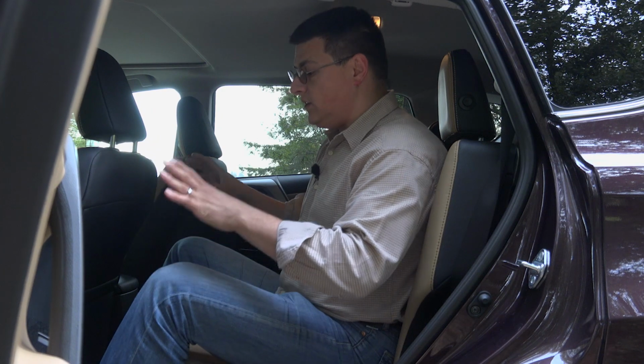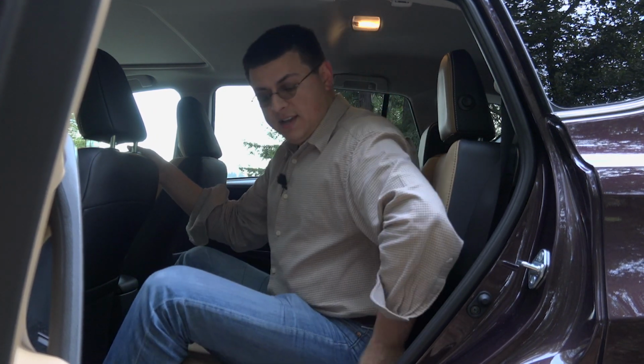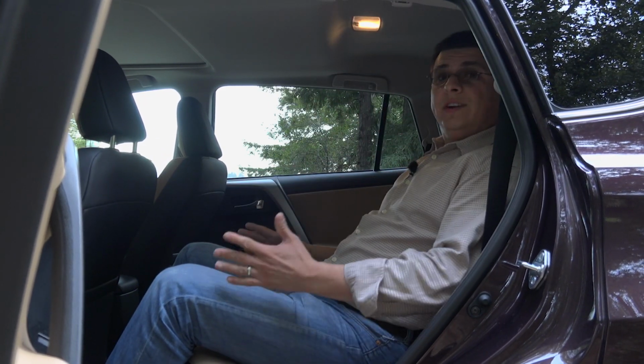The rear seats in the RAV4 are surprisingly large, and in fact, you will find more room back here than you'll find in many mid-sized crossovers. These rear seats also recline. There's a lever right here on the seat. This is the most upright position, and then they recline to a quite reclined position for this category actually. You can get fairly comfortable in the rear seats in the RAV4.